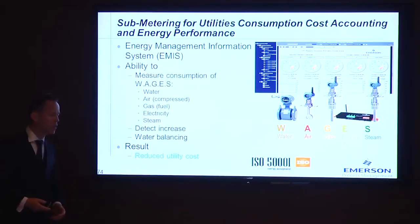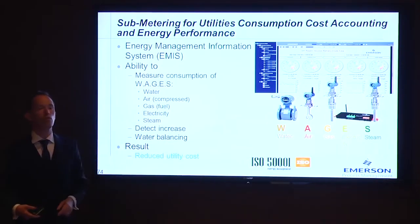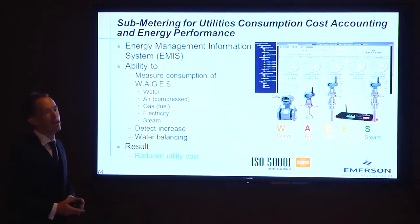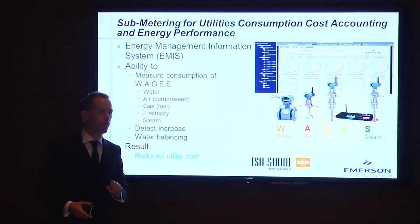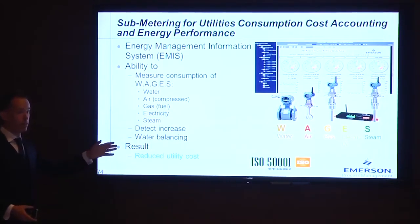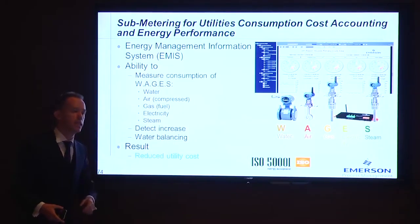I have to speed up a little bit. Well, another area of energy is energy management. You might be familiar with ISO 50001. Energy management is about tracking the major energy flows in the plant. Easy to remember, just think about WAGES: Water, Air as in compressed air, Gas as in fuel gas, Electricity and Steam.